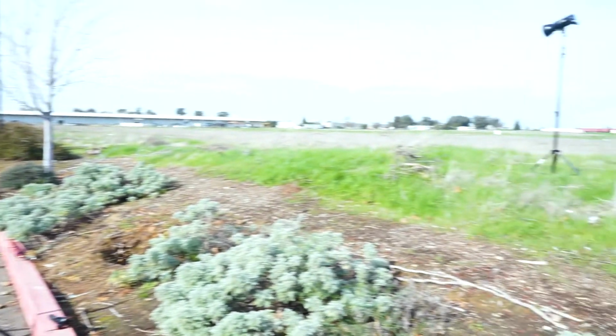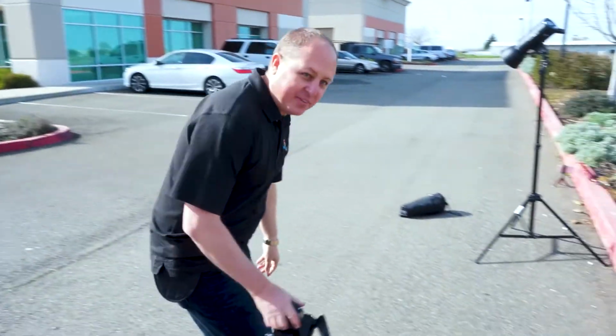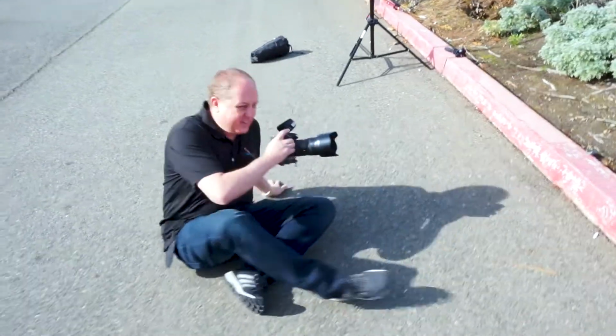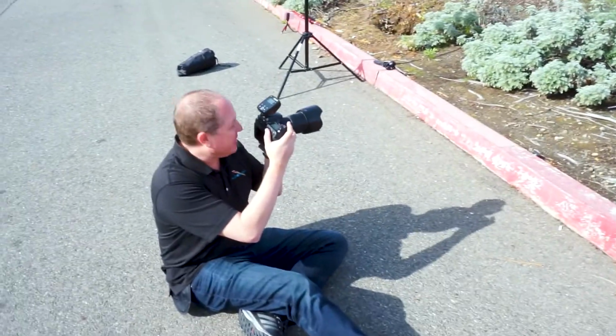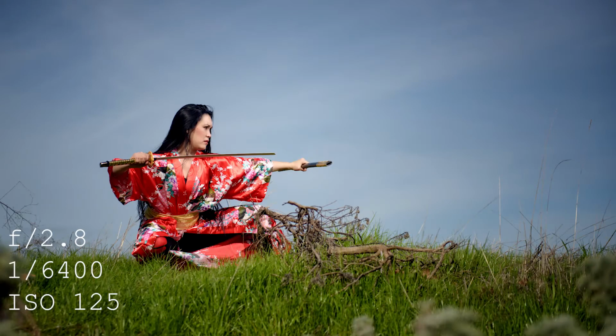Now, when I'm standing up, I see all these buildings in the background, but what I found is that if I lower myself down and actually sit on the cement, I've got the perfect angle to shoot. And now I've made all of those buildings disappear.